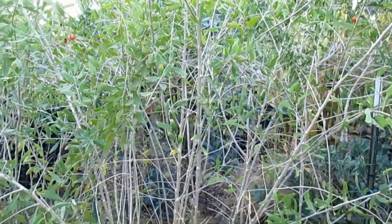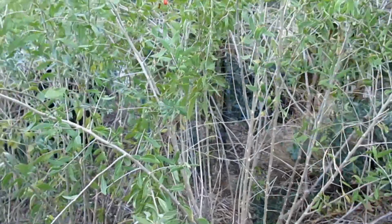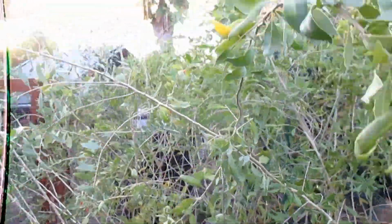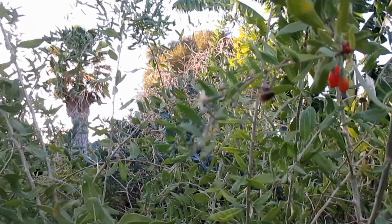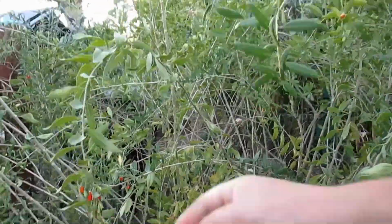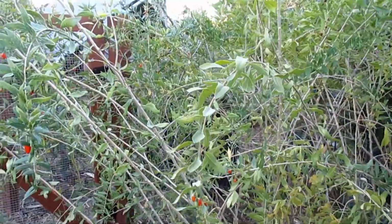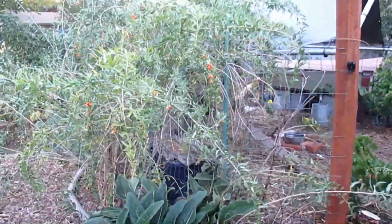But these plants now have been in the ground in this area for about 4 years, I believe, and they're extremely drought tolerant, which is another thing that I absolutely love about these plants. See a bee just coming around now, help pollinate some of the flowers that are still coming on. It's just a constant flow, a cycle of flowers, green small berries, and ripe red berries. But they are extremely drought tolerant, which is another thing I love.